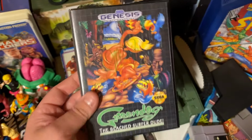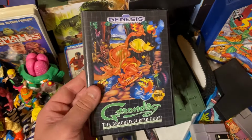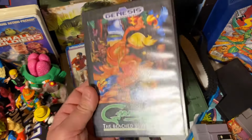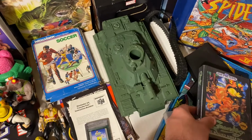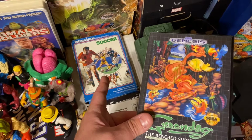I have no idea who would have signed this game. If anybody knows, let me know down in the comments. Why would somebody sign a Green Dog video game for Sega? I have no idea. And then I also got an Intellivision soccer game complete in box.